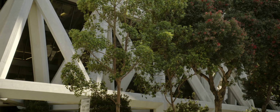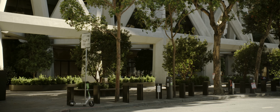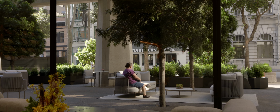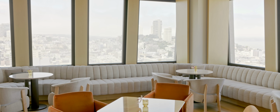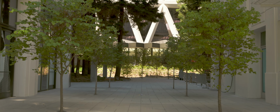We really want this to be the best place in San Francisco. How can we open it up? How can we expose the structure of what it was? How can we really make it a focal point in San Francisco itself?